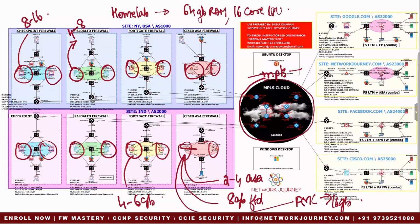You have to put in all the configuration: from the PC, the switch trunking and access mode, the IGP protocol, the BGP protocol, and the MPLS configuration. So this is where you will learn to bring the routing and switching concepts together with the firewall concepts. This is for firewall mastery, for those who prefer going with the firewall modules.